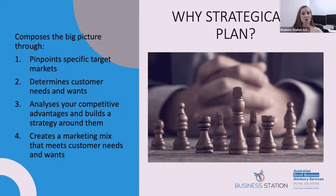The key reason that you should strategically plan and develop that key marketing strategy is that it composes the big picture. Now, you need to factor in both your internal factors. So don't leave any of those research areas out, or you won't compose the big picture. But it does work, and it does compose this big picture, and it does it by pinpointing that specific target market that you're going to serve, by determining your customer needs and wants through this market research, by analysing your competitive advantages, and then building your strategy around exactly what it is that makes your business differ or stand out from other businesses.